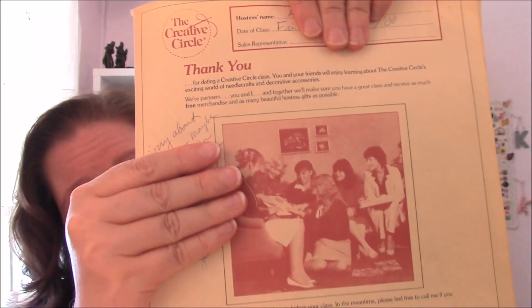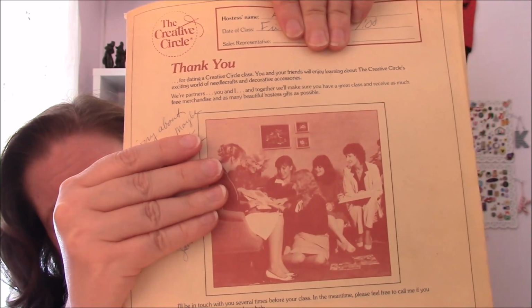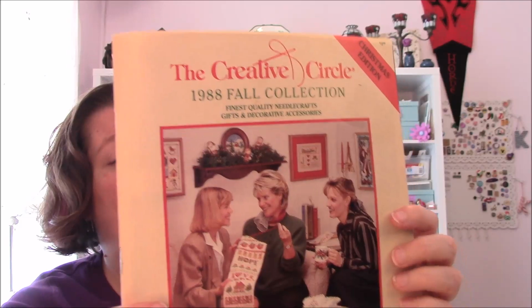Did they have a needlework MLM back in the day? I'll cover up this. Alright, so look at all those women gathered around having fun. It sure does look like an MLM party, like a candle party or Tupperware, or all sorts of others. There's one with food. There's one with intimate toys. There's the lipstick one. All right, here is the 1998 fall catalog.